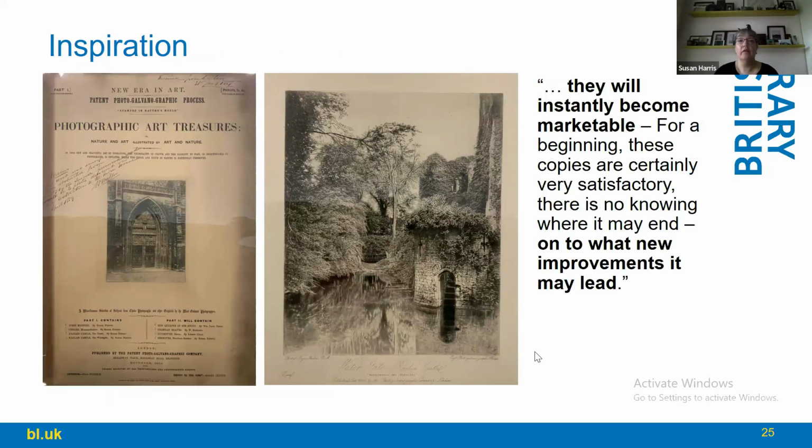Not only taking photos, she was influenced by photography and the photographic processes that were coming about. She kept abreast of what was happening in photography with the changes and was ahead of new processes, as well as being very aware that photography was becoming more marketable or commercialized.